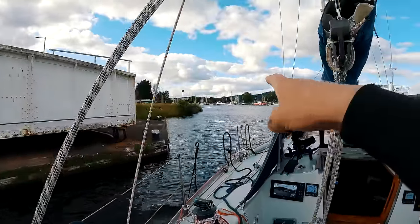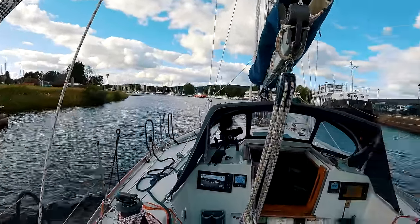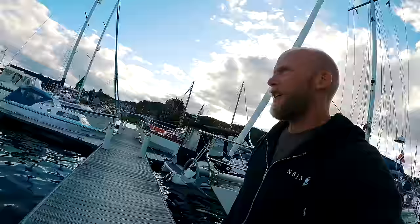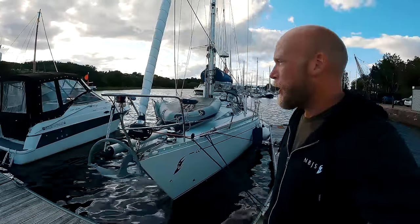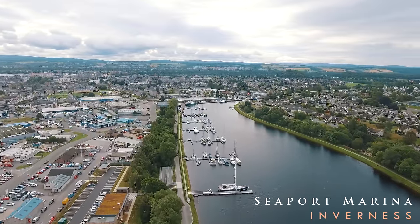We're warming up in the marina here and waiting for the last locks tomorrow morning. And that's gonna be it. And that's us mooring up at the seaport marina. So tomorrow we are heading out in salt water again.